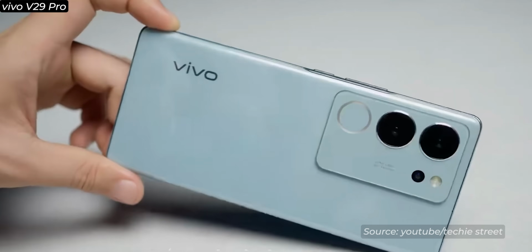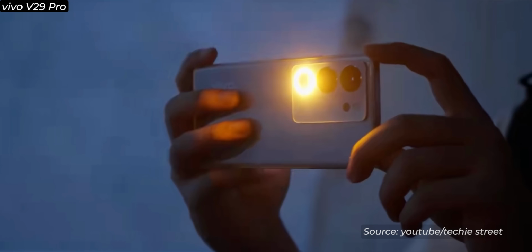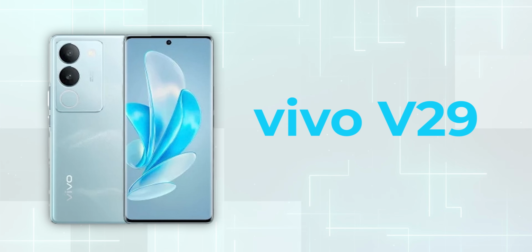Now that is something that we see very rarely in phones at 40,000 rupees in this time and age. So I hope that sort of is good as well. Now while the V29 Pro is of course going to be priced under Rs 40,000, 38,000 is what I'm expecting, just like the V27 Pro. There will be one phone under Rs 35,000, and that is the V29.